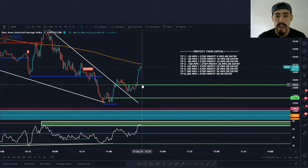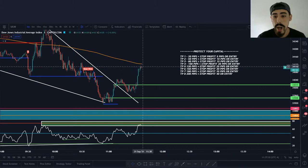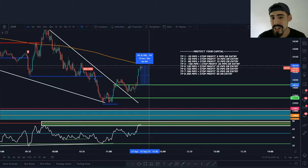Let's go. So, TP1, 30 pips. Stop profit, 5 pips. TP2, 50 pips. Stop profit, 10 pips. TP3, 80 pips, stop profit, 15 pips.